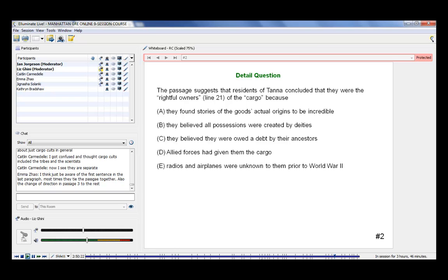Okay, so the passage suggests that residents of Tana concluded that they were the rightful owners of the cargo because... And again, nobody chose D or E. D or E have the same flaw. What's wrong with D and E, guys? I'm going to get someone to go through the more interesting options, but what's wrong with D and E? All right, looking at D, Allied forces had given them the cargo. Exactly, Caitlin has it. This is a true fact. And E is also a true fact. But they don't answer the question.